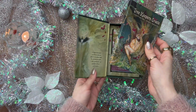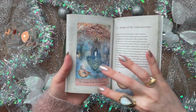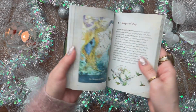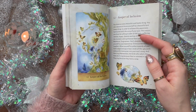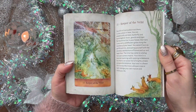Really nice guidebook. I've looked at it just very briefly, but you've got full color. The entire guidebook is color. Like even the pages themselves are in color, not just the images. It's really beautiful. You have all these little flourishes of little bits of the actual card on the pages, and nice size explanations for each of the cards. This is a really beautifully produced deck.